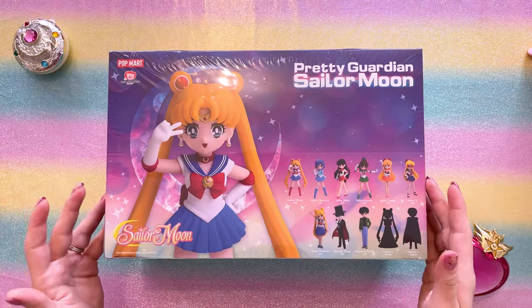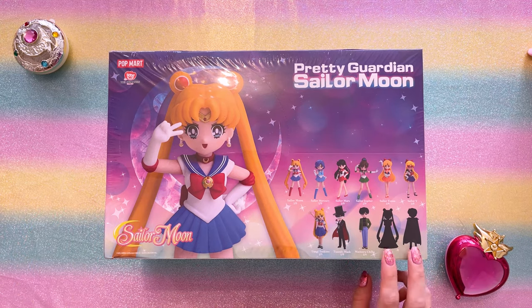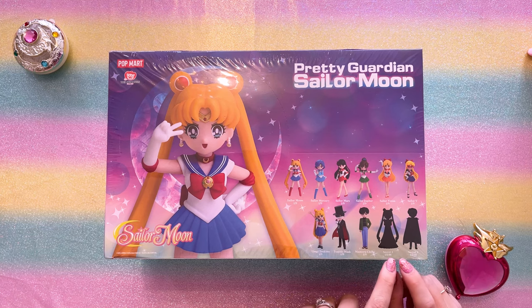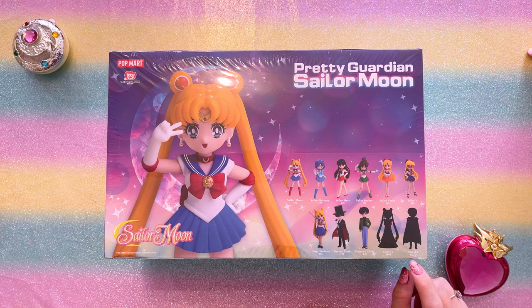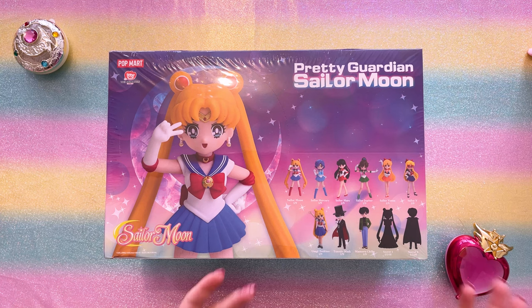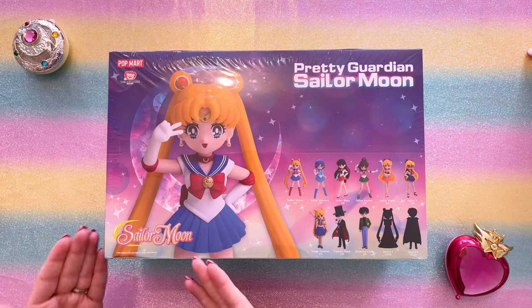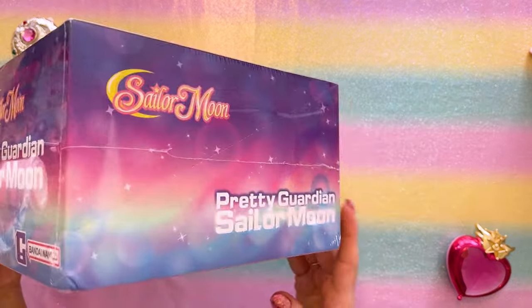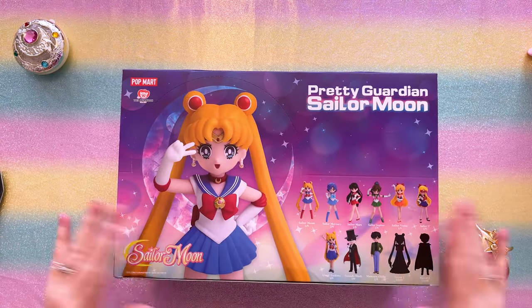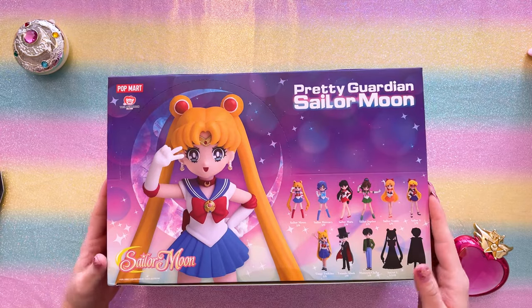So as we're looking at the box, here on the front you get an image of each of the different characters as well as the 2 chases. So here it says you can get secret number 1, which is 1 of 108, and secret number 2, which is 1 of 108 as well. So Serenity and Endymion. Pretty Guardian Sailor Moon, we have the English logo, and we have pretty similar printing on each of the sides as well. This matte style box is super cute. I feel like this would look super adorable on display as well.